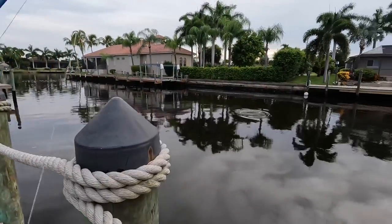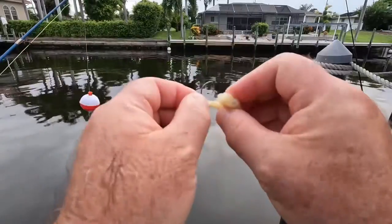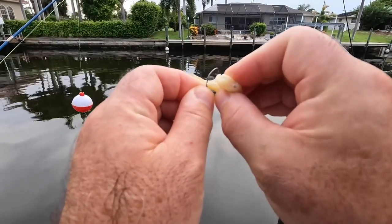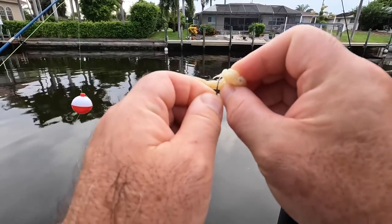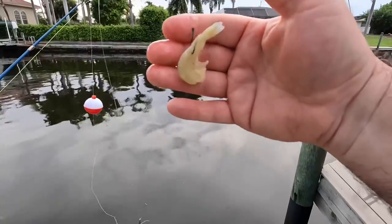Whoa, that was kind of cool. I don't know what that was, but I wasn't close to my shrimp. It is pretty much the rock bass of Florida, and I'm catching quite a few whisker sharks on the shrimp.